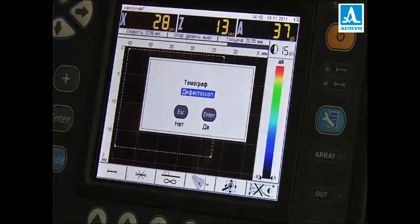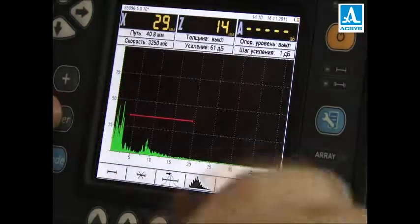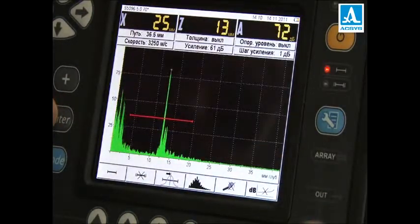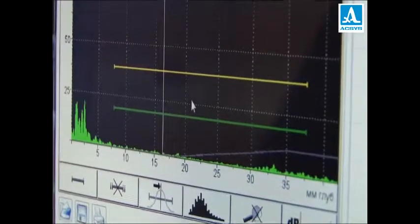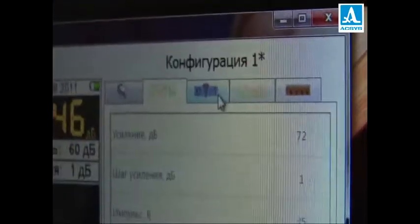You can switch the IntroVisor to classic flaw detector mode anytime you need it. The device works perfectly well with all classical transducers. Just like tomograms, all A scans can be saved to memory, copied to a laptop and used for reports.